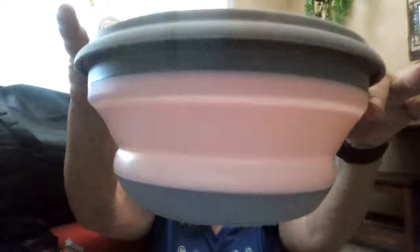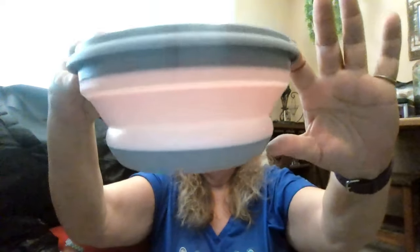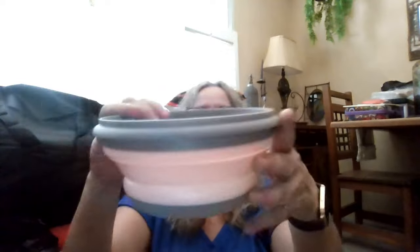There you go. This is about 8 inches across on the top, roughly 5.5 inches on the bottom, 3.5 inches or so deep. All the measurements will be down below. I'll put all the descriptions, the links, the prices. And when you click on the link, you'll see all the exact measurements. So I'm just ballparking it for you.